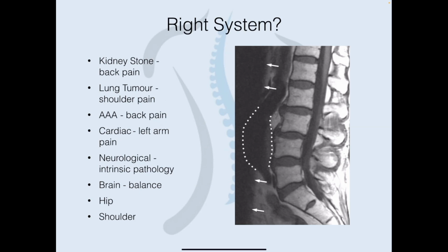If you look at the picture on the right-hand side, I've put it in dotted lines, this large black thing just lying to the left of the spinal column there, and that's an abdominal aortic aneurysm. The aorta should be narrower than that, and when it swells up like that, it causes pressure, and that can often present as back pain. So that's something that you'll come across from time to time.